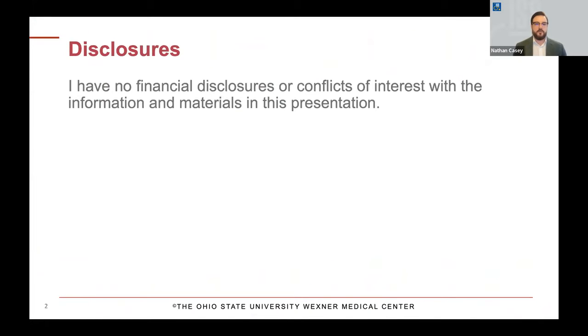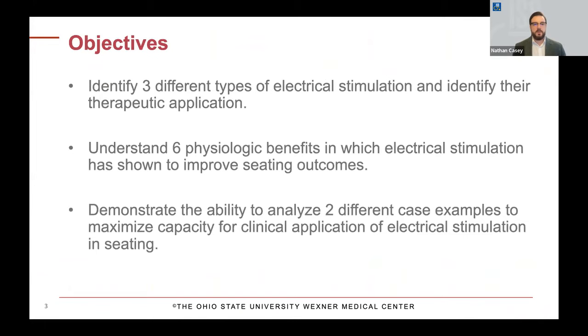So first of all, I have no financial disclosures or conflicts of interest with any of the information presented in this presentation. We have three main objectives today that we're going to cover. So we're going to identify 3 different types of electrical stimulation and identify their therapeutic application. We're going to understand the 6 physiological benefits in which electrical stimulation has been shown to improve seating outcomes. And we'll demonstrate the ability to analyze 2 different case examples to maximize capacity for clinical application of electrical stimulation in seating.